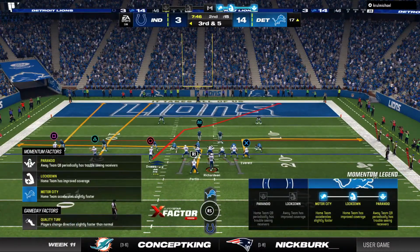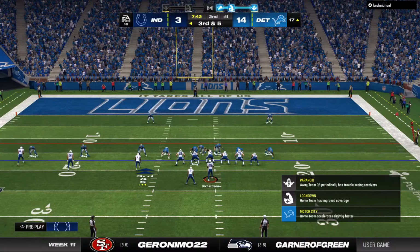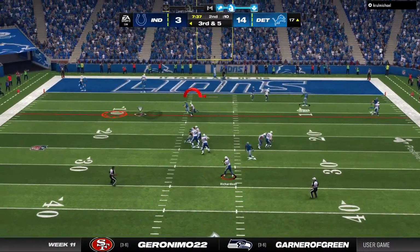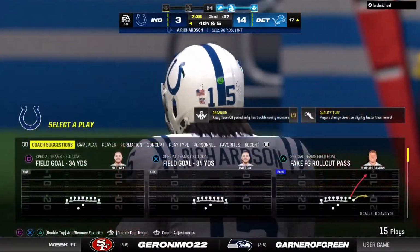The Colts on third down. Just 1 for 3 thus far. This will be 3rd and 5. Here's Richardson to throw. And this is going to be incomplete.